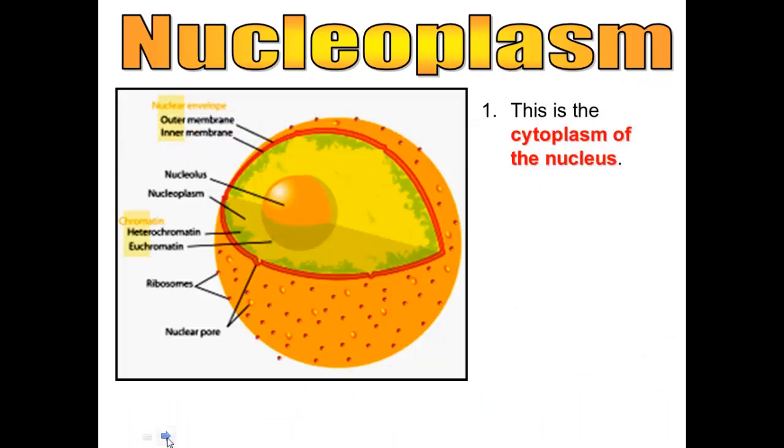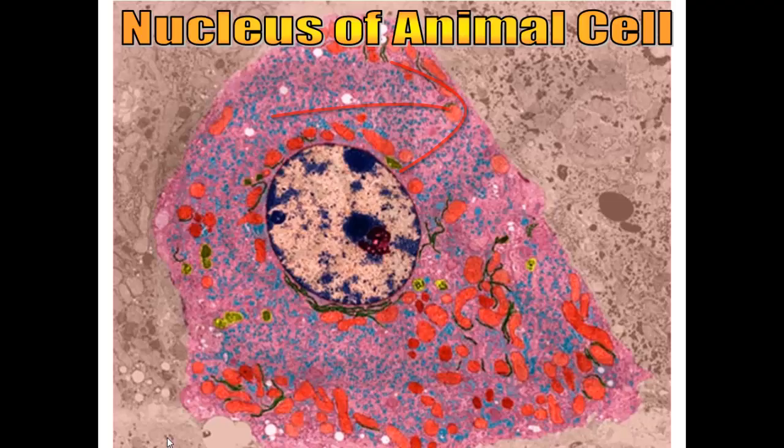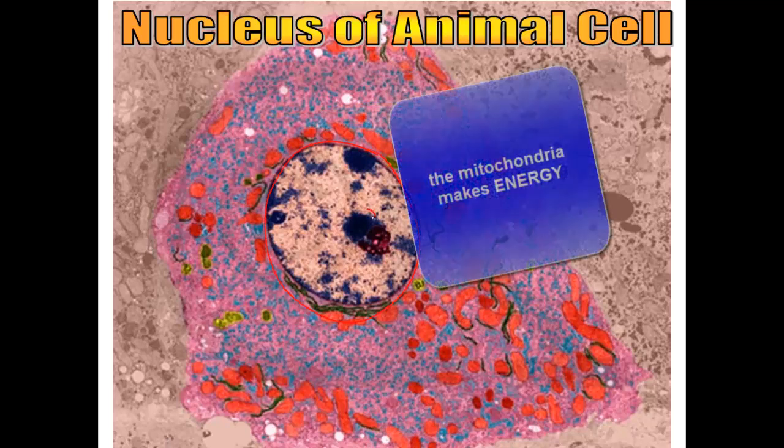Next, we'll talk about the nucleoplasm. The nucleoplasm is basically just the jelly-like cytoplasm that's inside the nucleus. It's very watery, and what it does is it supports all of the chromatin and the nucleolus and all of the proteins and enzymes that are sitting inside the nucleus. If you look at this picture, you'll see that this is the nucleus, and this is the nucleolus of an animal cell.